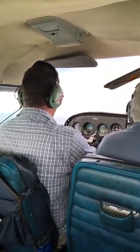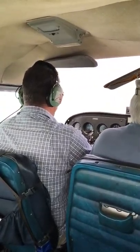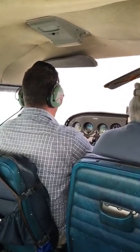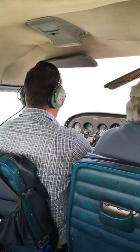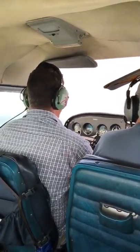We have a KC-135 going below us. Oh, it is? Okay. KC-135 below us. That's weird. They usually stay in the Bravo. But he's clear now. Okay.